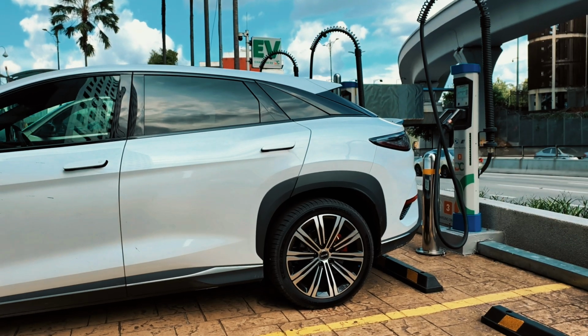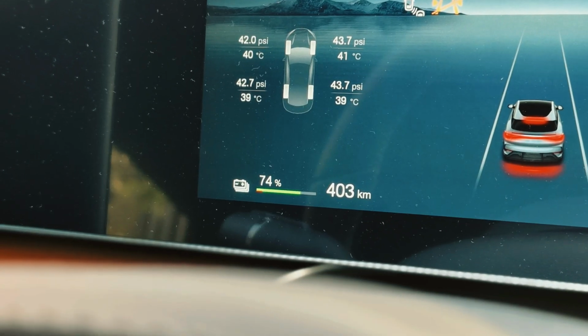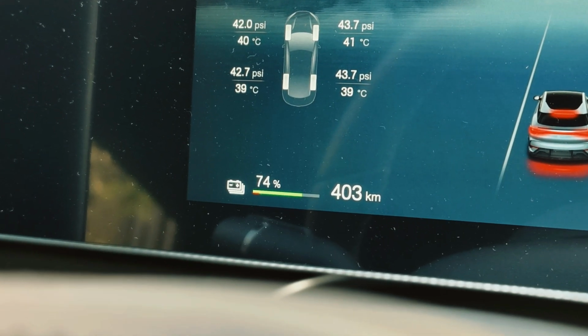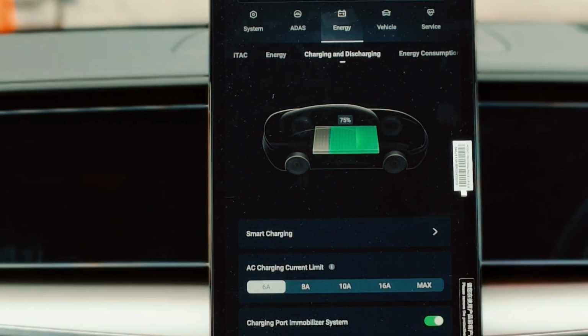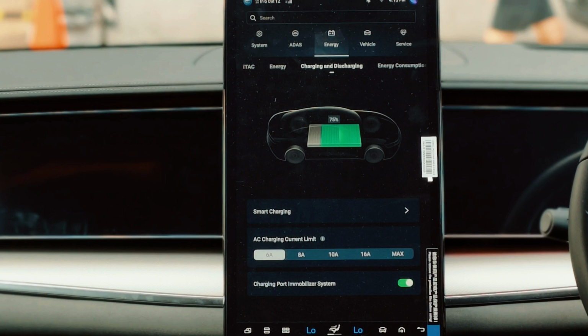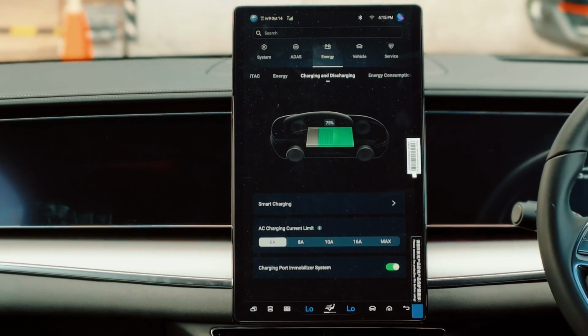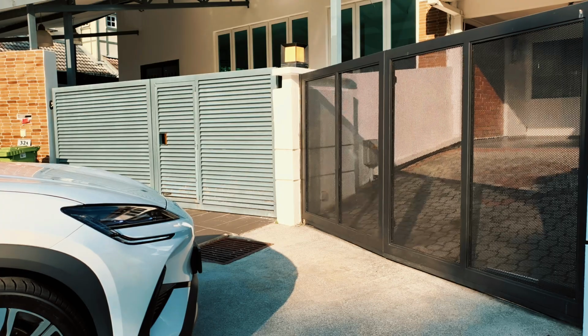Now, on to one of the big questions with any EV, range. Officially, the Sealion 7 Performance is rated for up to 567 kilometers, but let's be real, that's NEDC figures. In real world Malaysian conditions, you're realistically looking at about 425 to 454 kilometers per full charge. Still very usable and more than enough for KL commutes, weekend trips or even interstate journeys.